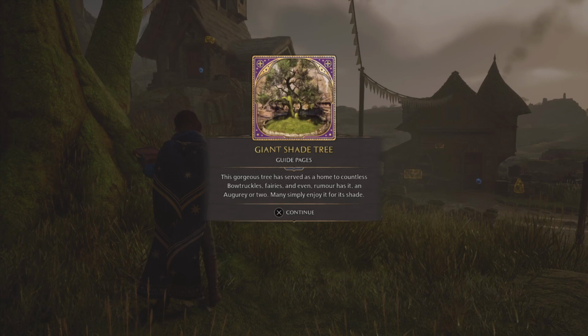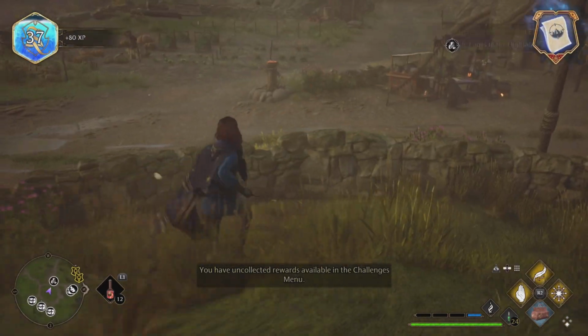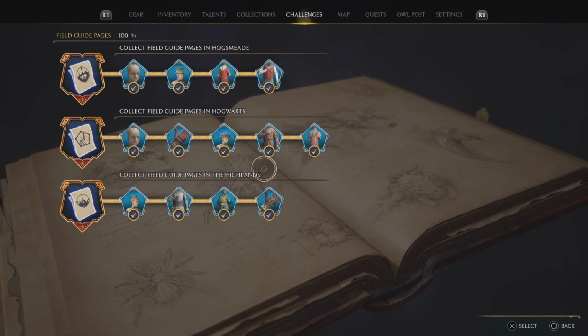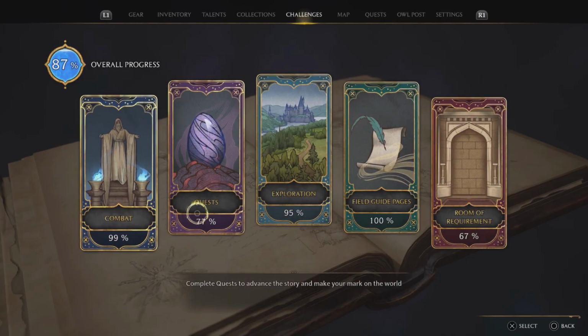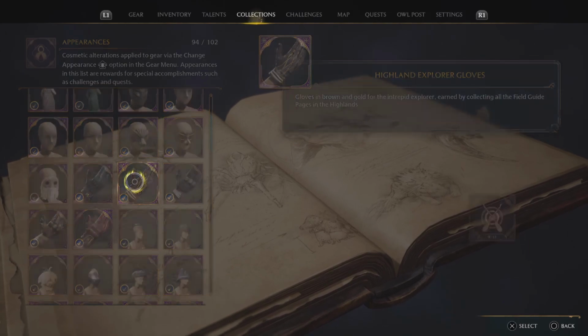Giant Shade Tree. This gorgeous tree has served as a home to countless bow truckle sparrows, and even rumor has it, an augury or two. Many simply enjoy it for its shade. Collected field guide pages in Highland 16 out of 16. Challenge complete. I have gotten 100% field guide pages. I have gotten the Highland Explorer gloves. So there are no more field guide pages to get. Okay, and I'm very close to finishing combat. I just have to get infamous foes. I'm getting very close to the end. The Highland Explorer gloves are gloves in brown and gold for the Intrepid Explorer earned by collecting all of the field guide pages in the Highlands.